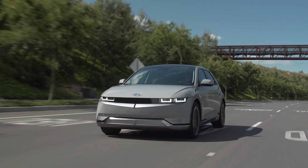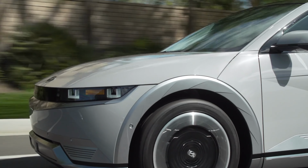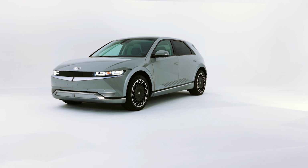The Ioniq 5 is just the first step in this new EV family for Hyundai. The Ioniq 6 sedan and Ioniq 7 SUV won't be far behind, but right out of the gate, the Ioniq 5 has us excited, and we can't wait to hop behind the wheel.